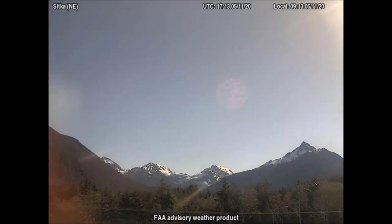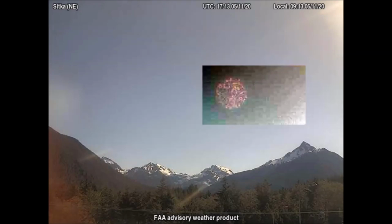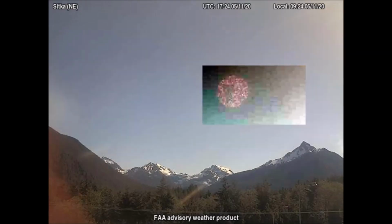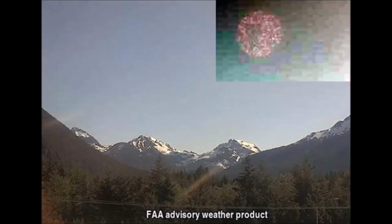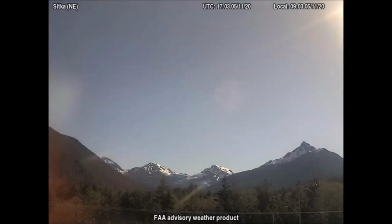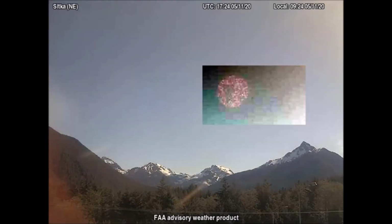The northeast-facing camera in Sitka captured the red iridescent celestial object that we've seen before. Its striking surface features make its fast rotation obvious. The close-up images show how absolutely enormous this object is.